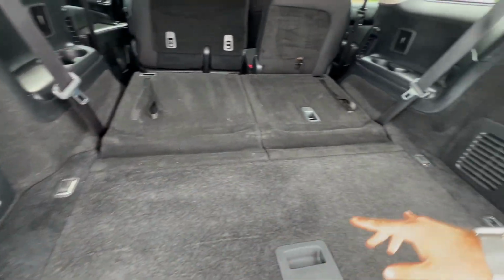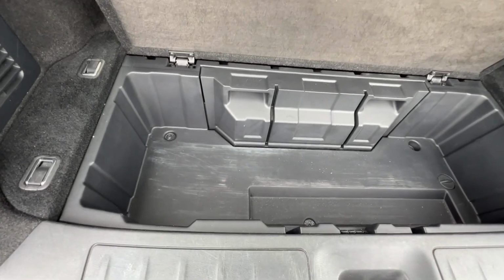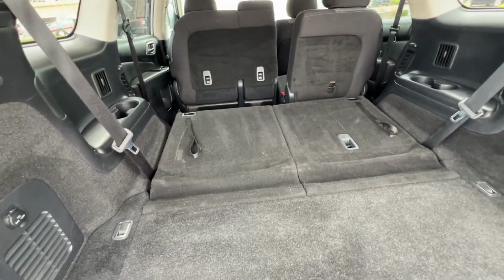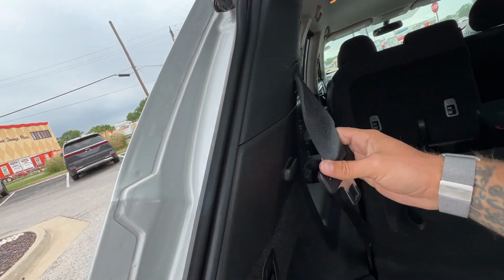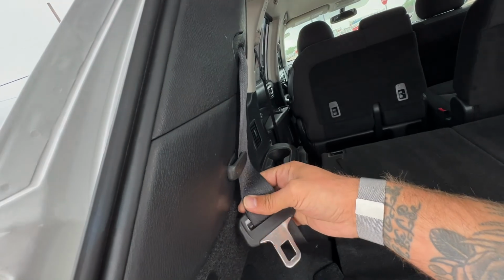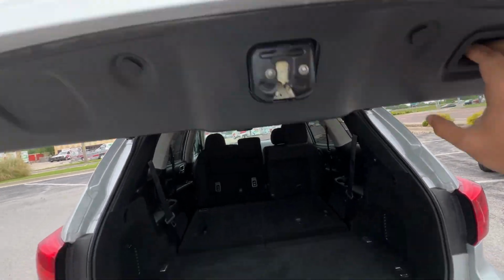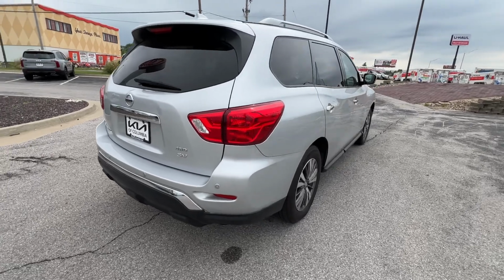You can see we've got some tie down points right here for cargo net accessory. Nice rear storage underneath here too. Oh yeah, very nice, very nice. And if you need those seat belts tucked out of the way for whatever reason, you can just kind of move those right back here. That's how that works, I believe. But there we go. All right, then we've got a nice handle right here. Just give that a swing, and that'll close without you having to touch the paint.